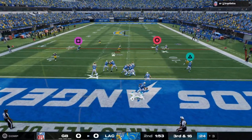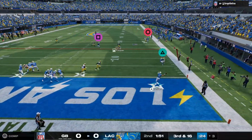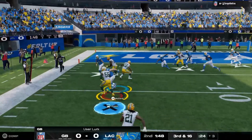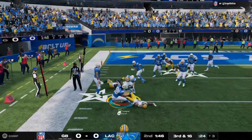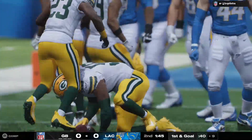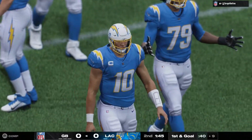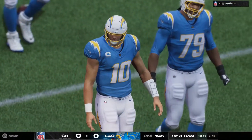On 3rd and long, it's Herbert. Trying to make a play out of the pocket. Couldn't do it. It's intercepted. Picked off by the rookie out of Texas A&M. And just incredible field position for them following that interception.